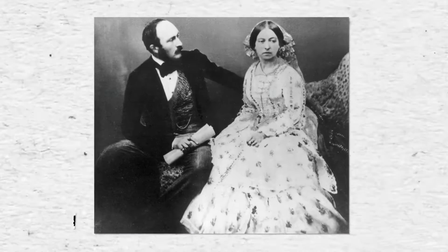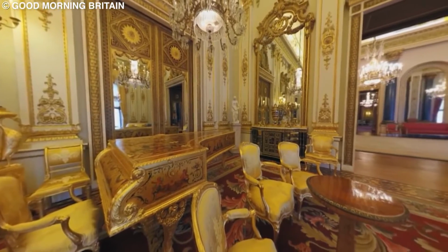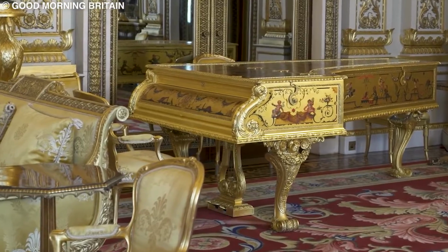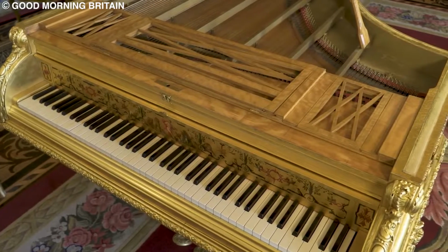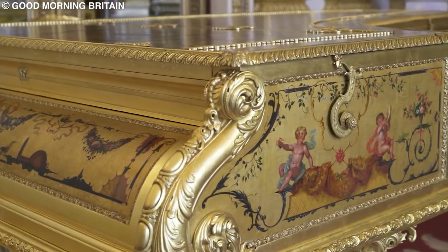Queen Victoria and her husband, Prince Albert, loved music and had pianos installed in private apartments of every residence they owned. Although the piano was initially designed as a showpiece for the palace's staterooms, Queen Victoria still had Erard, an artist, include the singeries among other instruments decorations.